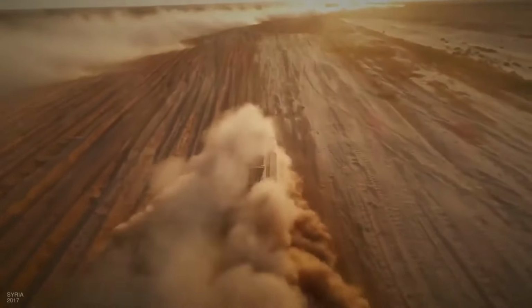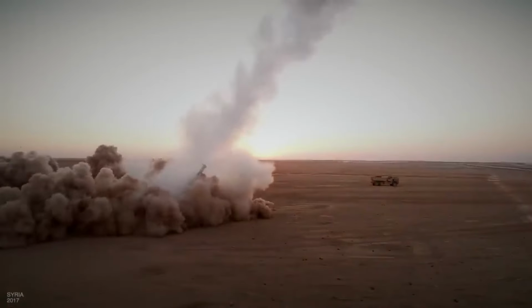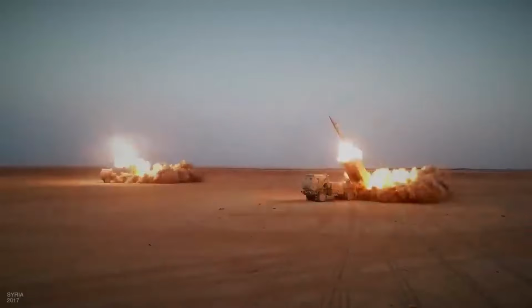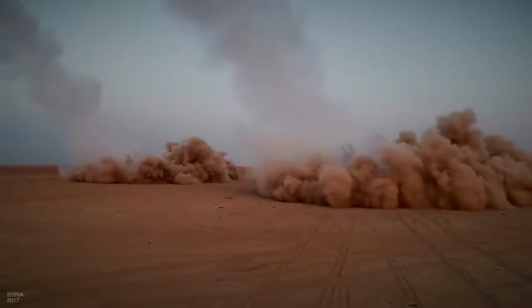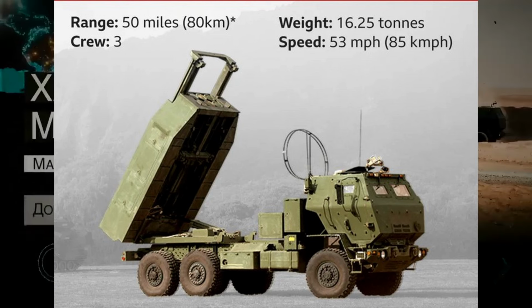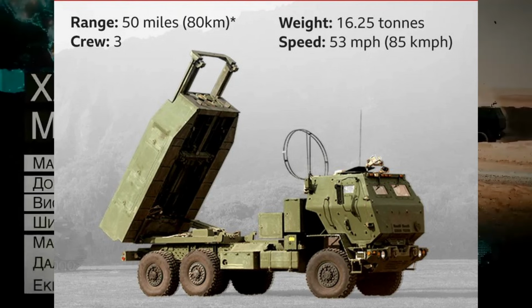Since its inception, this system has proven itself in battles in Afghanistan during the anti-terrorist campaign, in Iraq during the Gulf War, as well as in Syria. Let's dwell in more detail on the tactical and technical characteristics of this beast.